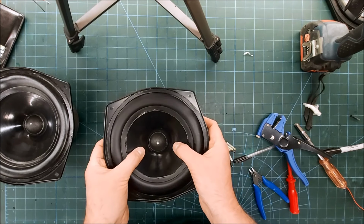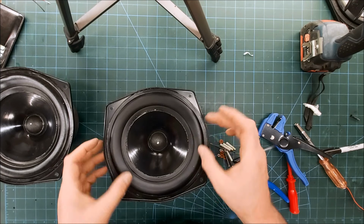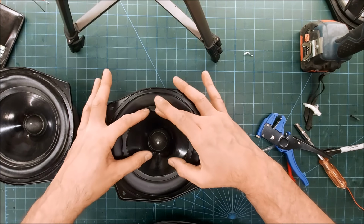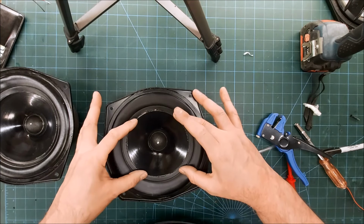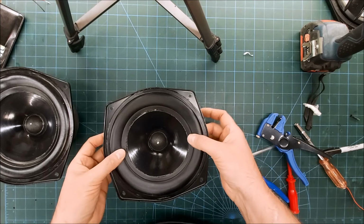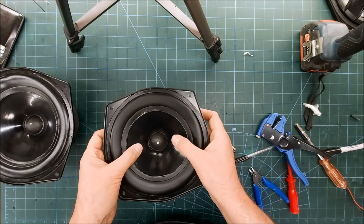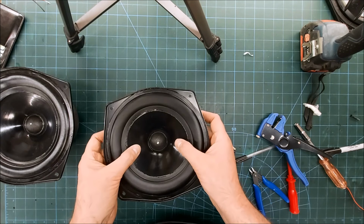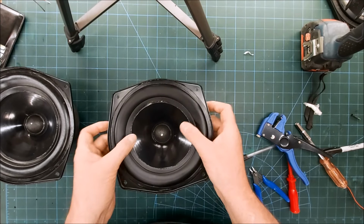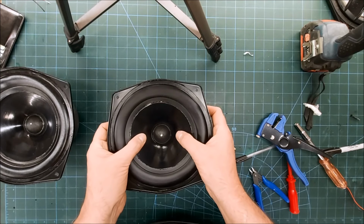Nice and free, but you can see that this to me has sunk in, so like the glue has given up or become soft and the suspension has dropped in, which has stretched out the suspension. And they're just not, I don't know, there's no elasticity there, and there should be. It's going to make them a bit lazy.